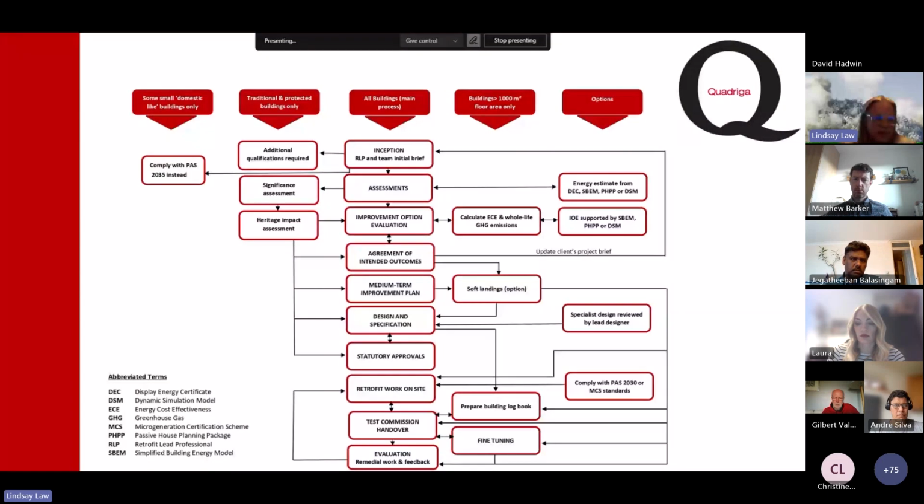What you will see if you look at the second column is, when we're looking at a traditional and protected building, so it doesn't need to be listed, it doesn't need to be in a conservation area, if we've got a solid wall pre-1919 building, in order to be the retrofit lead, you need an additional qualification, and that's where the NVQ level 3 comes in. If any of you are planning to be taking the lead on retrofit, it's probably worth going out and getting that. There is funding for it at the moment, but that funding will be cut off in the not too distant future. You'll see that we assess significance first.